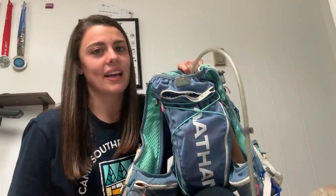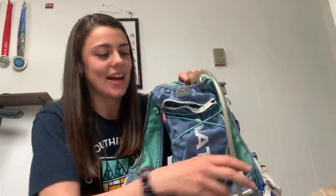All right, so I put the water bladder in the backpack. A good tip I have is to let this be the first thing you put in because it's pretty hard to try to cram it when the backpack's already full. Now I'm gonna pack a couple other things.